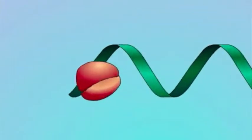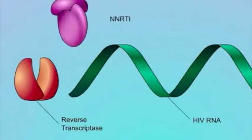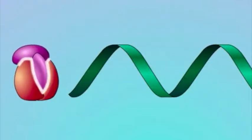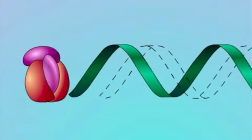NNRTIs inhibit reverse transcription by causing chain termination after they have been incorporated into viral DNA. For these drugs to be active, they need to be phosphorylated intracellularly. NNRTIs prevent the virus's reverse transcriptase from accurately copying its RNA into DNA. Without being able to make the complementary strand of DNA, HIV can't make copies of itself. Thus, the process of replication is stalled.